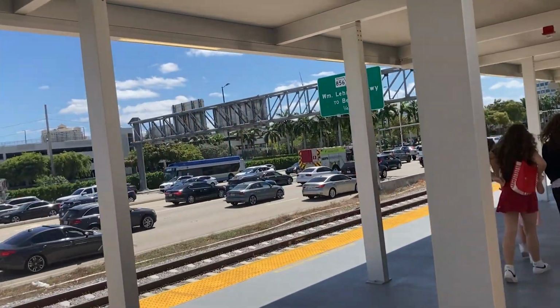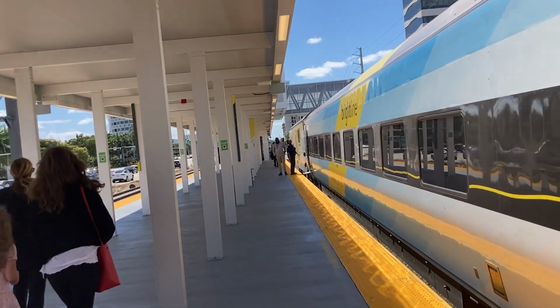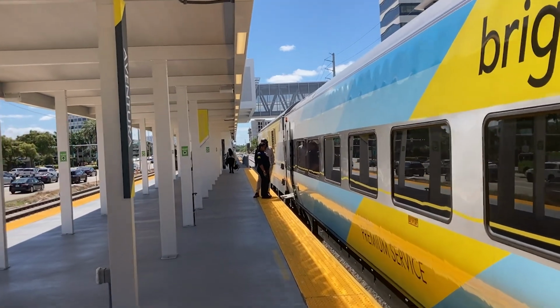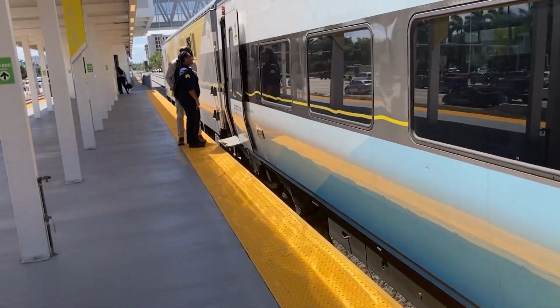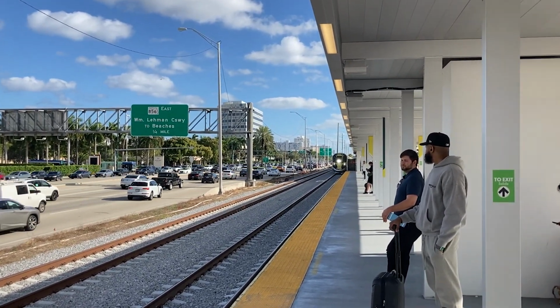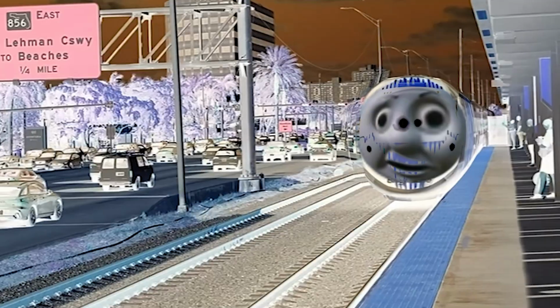And there's the mall over there. Eventually we're gonna have a bridge. Bright blue. Here comes the choo-choo train. It's got a red anything like it.